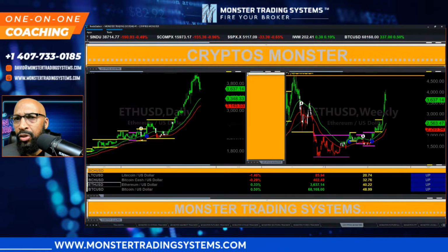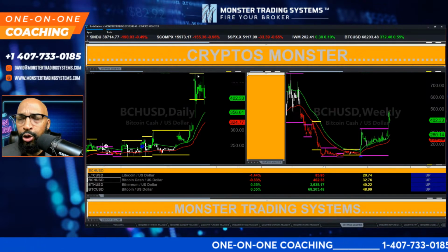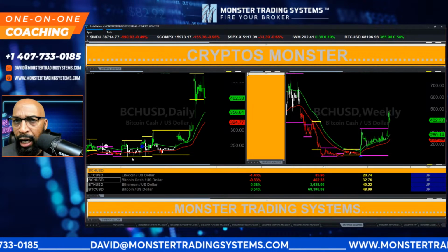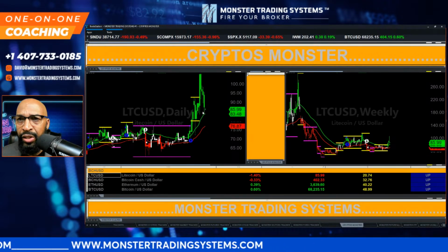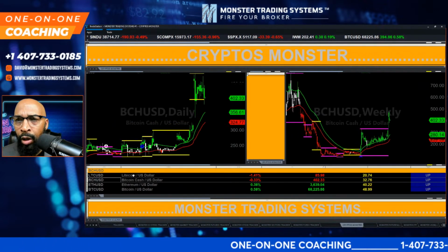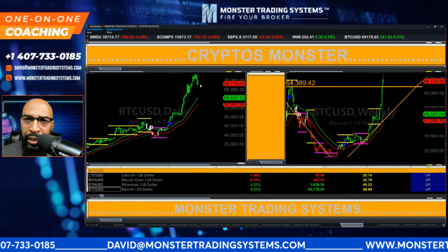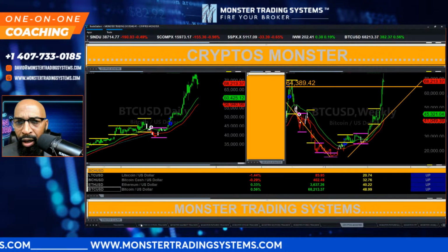Ethereum has almost the same type of price action. Bitcoin Cash has new support and resistance lines here. If it breaks that support, this line right here, we could get a sell signal on Bitcoin Cash. Litecoin is the same thing, with new support and resistance. If it breaks that, we could get a sell signal. But Bitcoin is holding firm so far, though again, a bit of a pullback. If price action continues to come down, that might be a concern, especially if we get white candles.